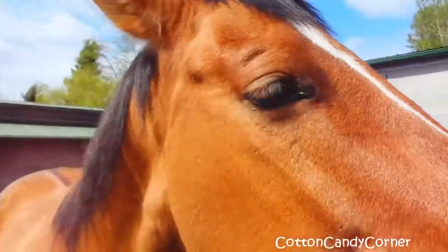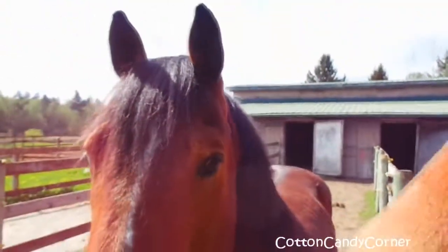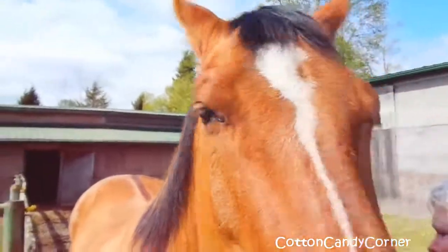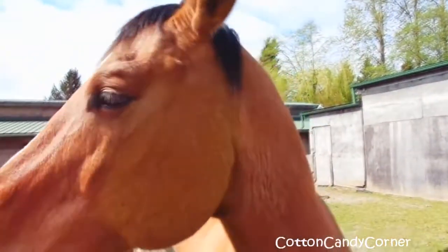How old is this horse? He's 13. And this one's 11. Wow. Well, what do they eat? Lots of hay and grass. Lots of grass and hay. And sometimes you give them oats.